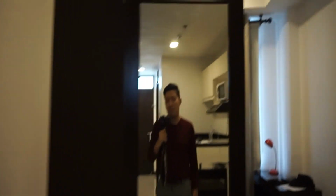And here, this is actually their cabinet, and as you open the cabinet, they have a lot of space, you can put stuff here. And what I like about the cabinet is their mirror, which as you can see right there, it's so big that you can do some selfies in front of the mirror. Okay, so just close that one.